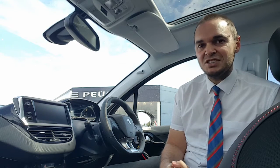Now inside the car it's a half leather interior with the red GT Line style stitching. The 7-inch touchscreen features 3D navigation, DAB digital radio, Apple CarPlay, Android Auto and Bluetooth connectivity. There's also dual zone air conditioning, automatic headlights and wipers, cruise control with a speed limiter. And this car also features Peugeot's Grip Control, which gives you optimised grip in different conditions such as snow, mud and sand. But let's have a look around.